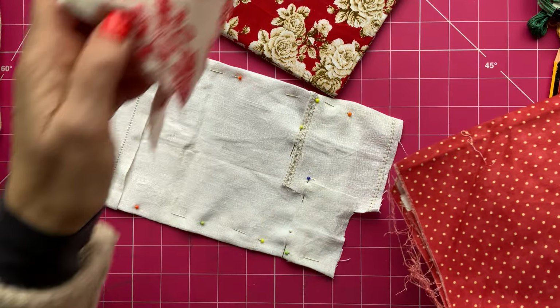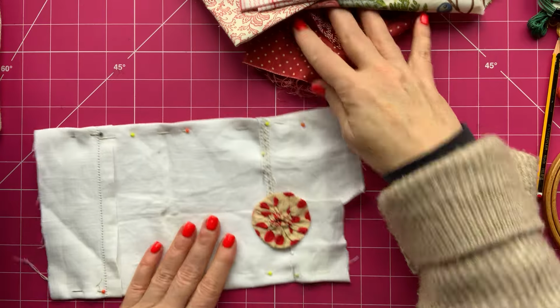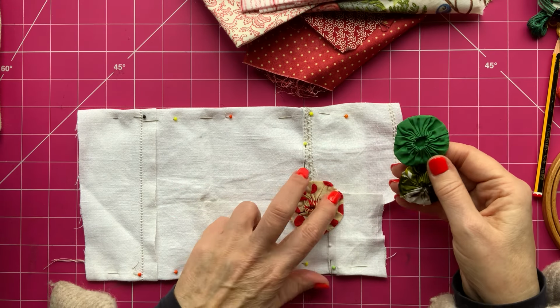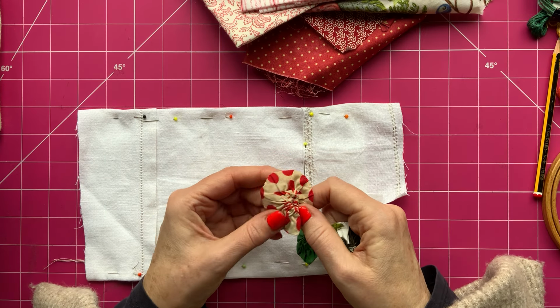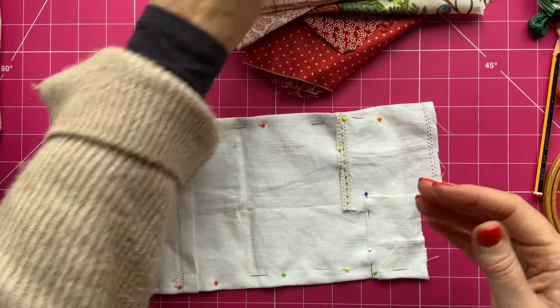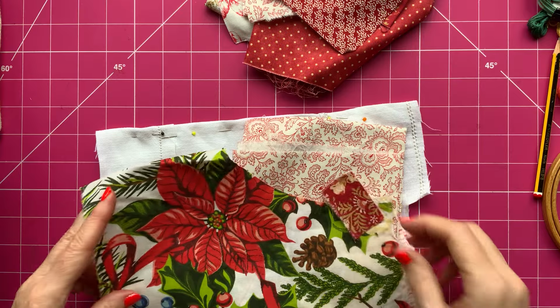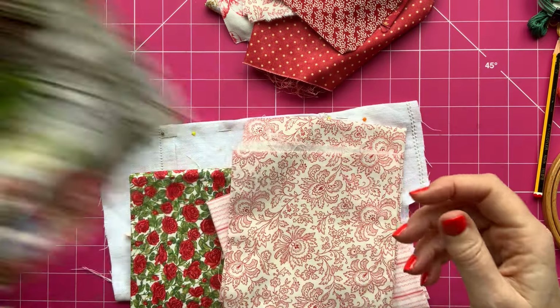I was just looking for that other Suffolk puff. You could do a row of Suffolk puffs, couldn't you? I don't think I'm going to this time, but I quite like that idea. Isn't that a lovely one? I'd like to use that somewhere. Right, no for those. Okay, so let's have a look at what I've pulled out. Thinking that, but the print's quite big on that. I'm going to say no to that one.